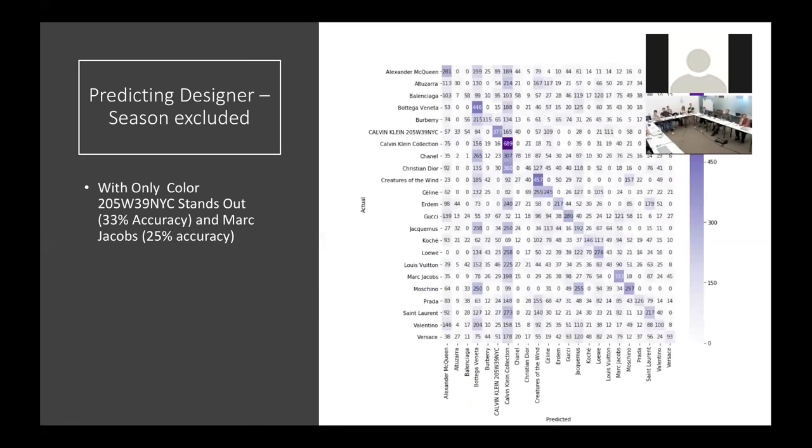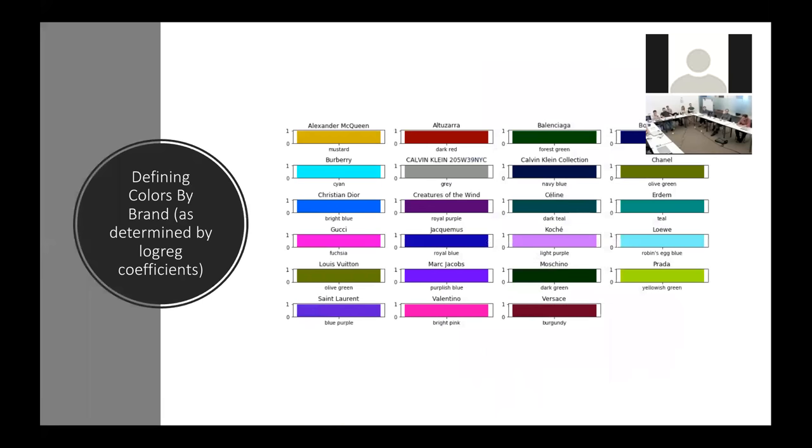Now, when I took out year and season, I'm just looking at the color palette. I got much worse accuracy. About 20% was kind of the average there, and you get much more misclassification. So year is obviously influential for naming those. But anyways, these are my ugliest graphs, and I'm going to get more to colors and whatnot.